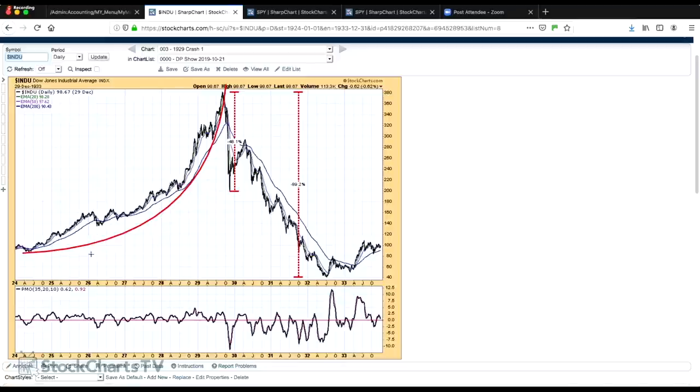So going into this, we can see the parabolic. I'm sure nobody talked about it back then, but this is the kind of thing we see. It was just getting vertical, and it's got to break at some point. Even here it was vertical. It didn't look good. Now, if you had gotten out, so what? Not too late. You would have missed that, but you wouldn't have had to sit through all this.